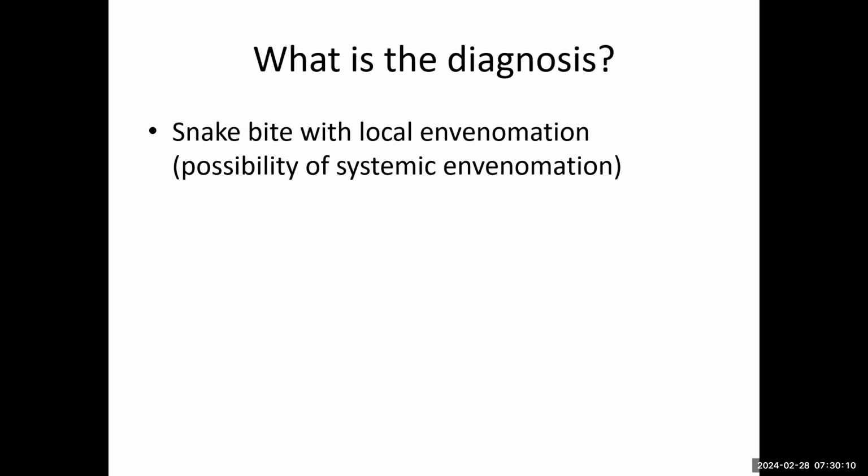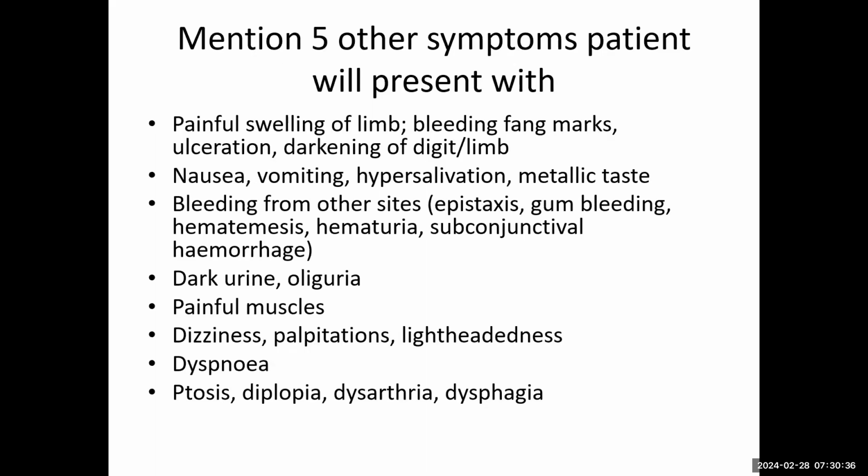We have a patient who is a farmer walking by the footpath, and then he has a swollen foot with blisters. So my diagnosis would be a snake bite with local inflammation, because there are blisters already, which shows that there is some cytotoxicity going on already. And the moment you have cytotoxicity or inflammation locally, there is a possibility of a systemic inflammation.